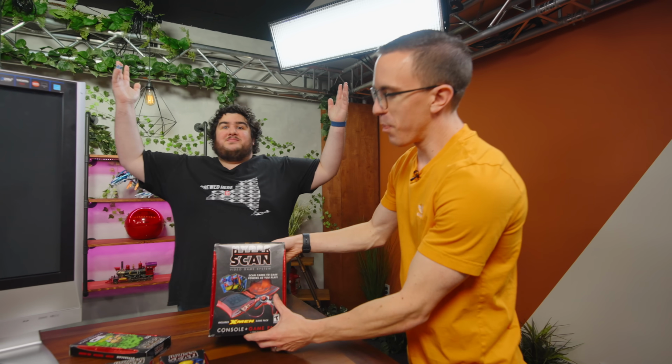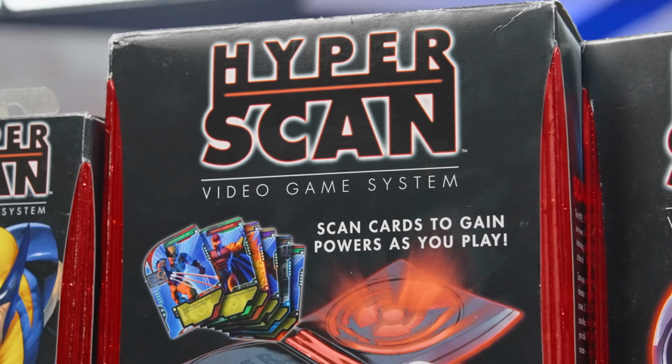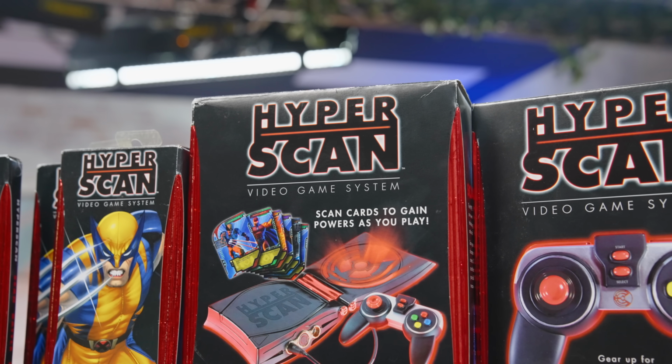This, my friends, is the HyperScan video game system. It says video game system. Yeah. This is not just some little toy that you play with. Oh no. This is a serious, legitimate, real game console.